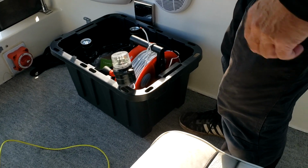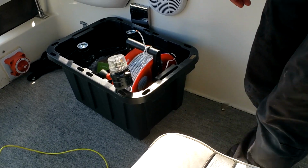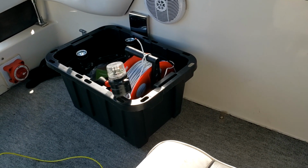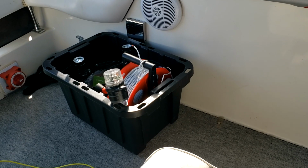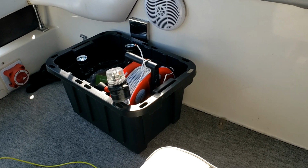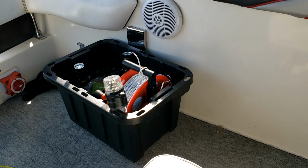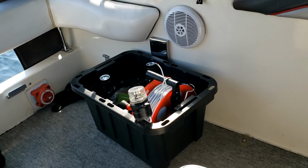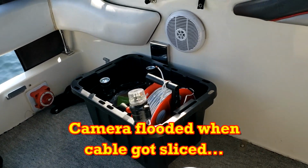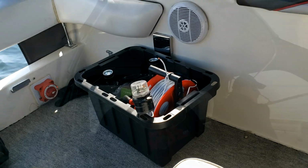All right, we got the camera stuck on the side of the wreck. We had to cut the line. The anchor brought the camera back up at least, but we had to cut the wire and then run it back the other way, get it out of the wreck. So that's the end of that. It worked fine, but we didn't get to see much. Yeah, today was kind of a bust.